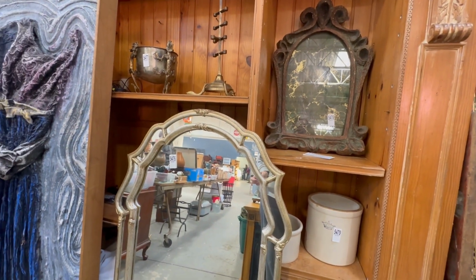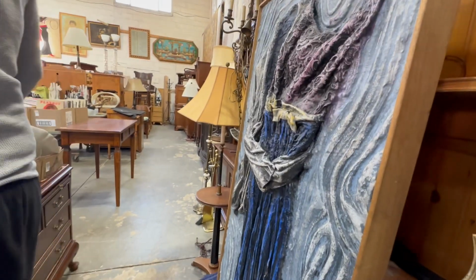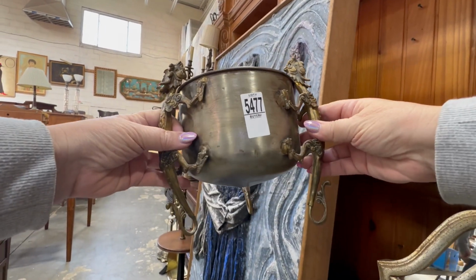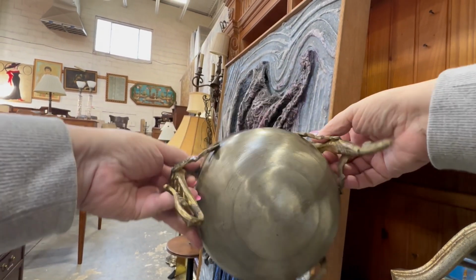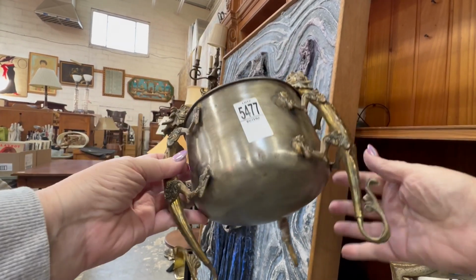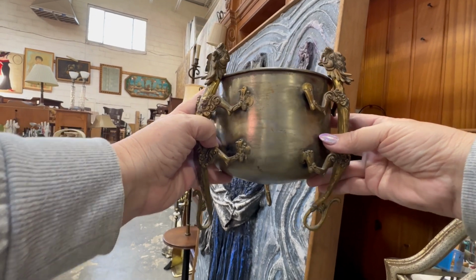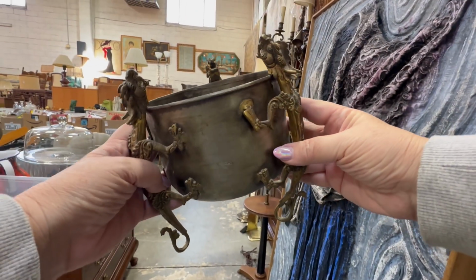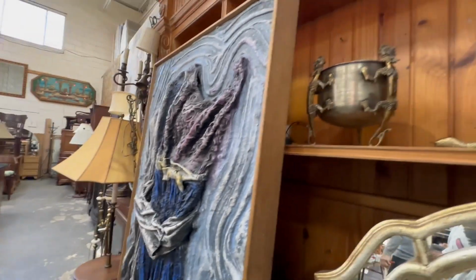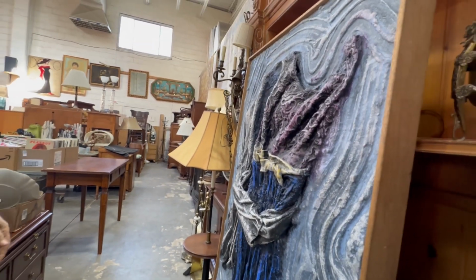You always have to make it up by selling it on Facebook Marketplace or eBay or Etsy. Now I thought this was an incredibly interesting bowl. It had lizards for handles. I stayed very, very late at the auction, but I do not remember seeing them auction that off. So I don't know how much that went for.